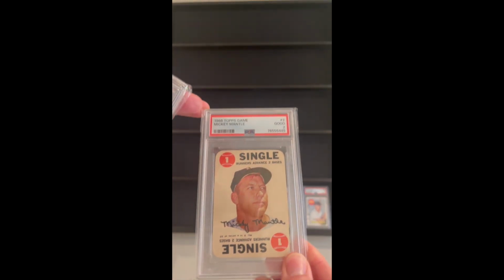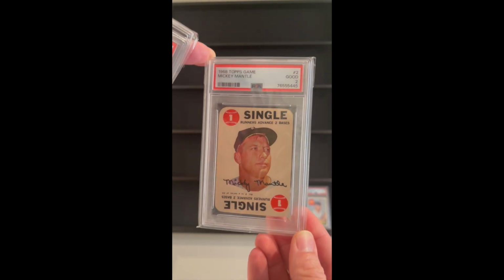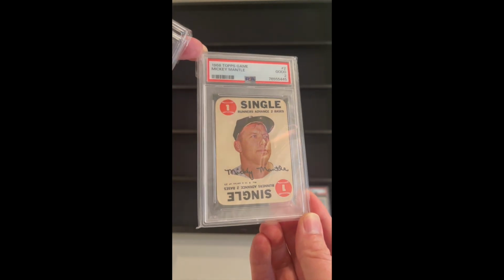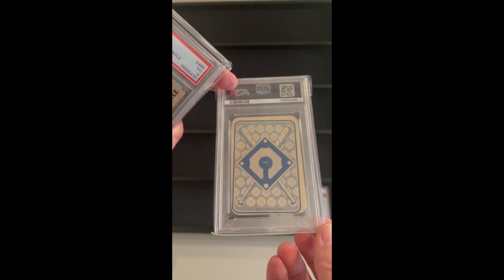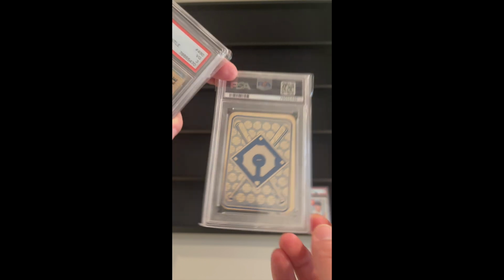Fair prices. Next up we have a Mickey Mantle 68 game card in a PSA 2. I thought this was going to grade a little bit higher than a 2, but PSA was pretty brutal with my grades in this particular submission. I think the off-center back probably does not help.